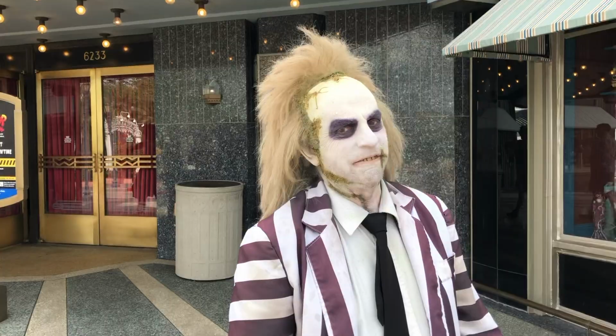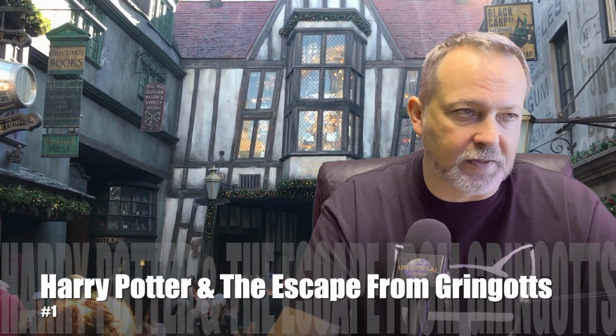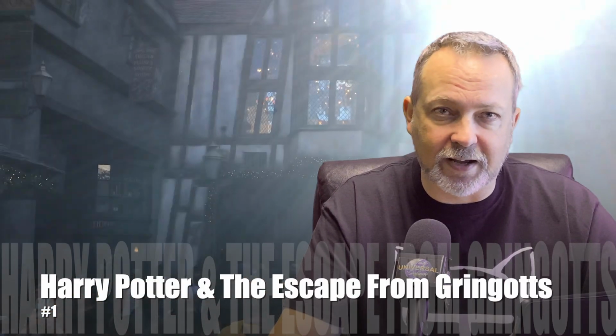So here it is. Hey, number 1. I'm sure you all realize that the number one thing you should be doing in Diagon Alley is Escape from Gringotts. This is an excellent ride. It incorporates the element of virtual reality. It incorporates a roller coaster.